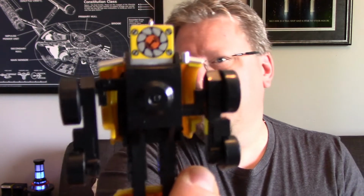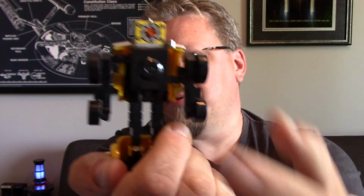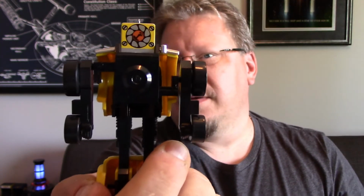Quite a bit bigger than the original toy, obviously, but still very cool, very awesome design. It's even got the same lower and upper placements. It's an exact copy of the original toy, which is cool. Even if it transformed, would be neat. A larger Transformer version, but that would be a lot more expensive, I think. So there you have it.